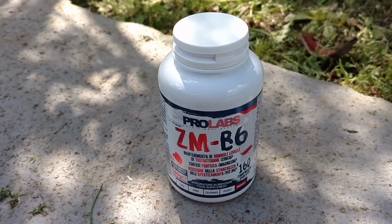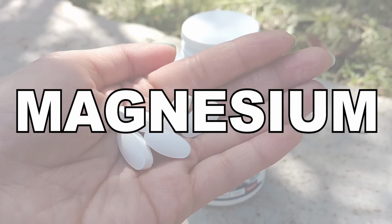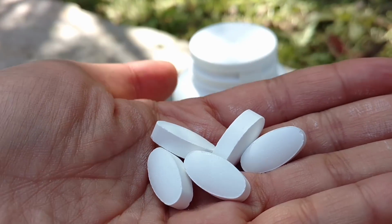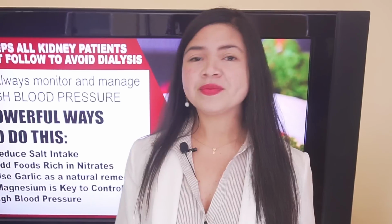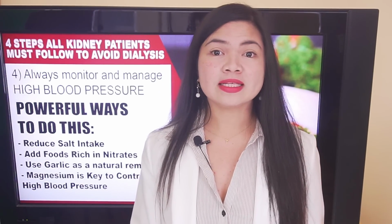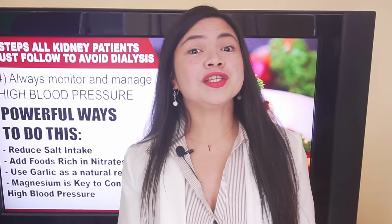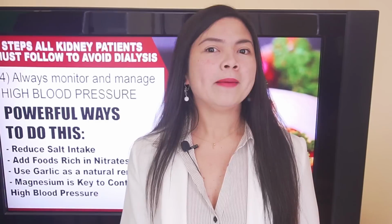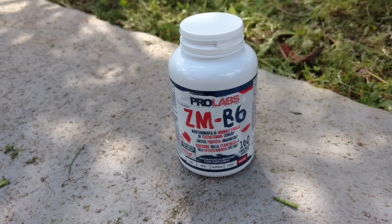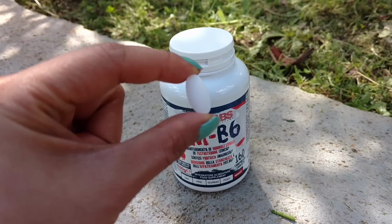And also magnesium. Several studies confirm that higher magnesium intake is associated with lower blood pressure. And so many kidney disease patients are low in this key mineral. And while eating foods rich in magnesium can help, many patients will need to take a supplement. This is not always easy, but comes with so many benefits. Magnesium is extremely anti-inflammatory. It makes you more relaxed and it aids sleep.